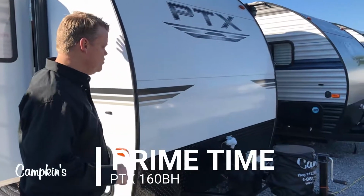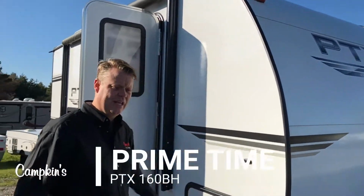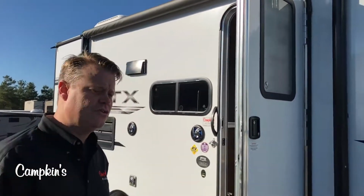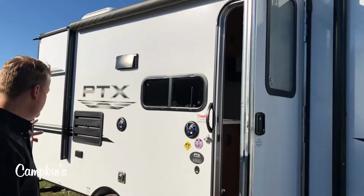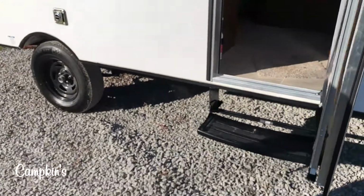So you can see here it's got a beautiful aerodynamic rounded front with fiberglass on the outside, fully laminated walls, so it makes the coach very, very light. It is 7.5 feet wide, so it feels really wide on the interior. You have an electric awning with LED lights built into it, as well as illuminated speakers on the outside. We'll go inside and have a look.